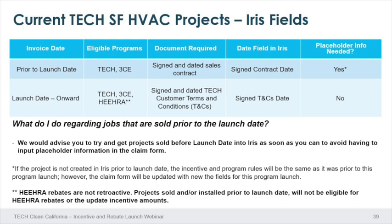What that means is that there will be fields in IRIS claims that ask and require input from documentation that you may not have for these current projects, such as itemized statement of work. If that's the case, please just upload a placeholder document, which could be a blank photo or PDF, so that incentives will populate in IRIS.